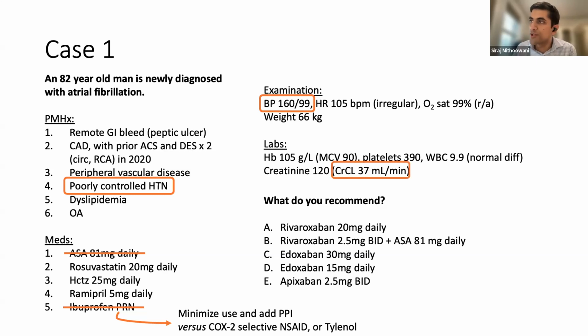And then we would consider carefully which anticoagulant we'd use and the dose based on his creatinine clearance of 37 milliliters per minute. So this is one of the few times I think I purposely made the answer not apixaban 2.5 milligrams BID, because I think people gravitate to that low dose of apixaban. He doesn't strictly meet the dose reduction criteria for apixaban, but he does meet it for edoxaban 30 milligrams daily. So that's what I would recommend, although one could consider that he would probably have been a patient eligible for the ELDERCARE-AF trial, looking at edoxaban 15 milligrams daily in very elderly patients with excess bleeding risks. So that's something that could be considered.